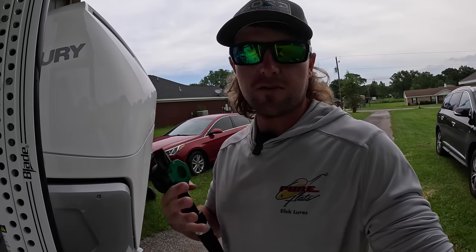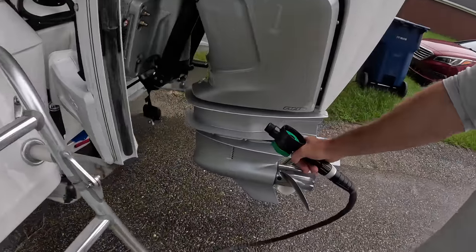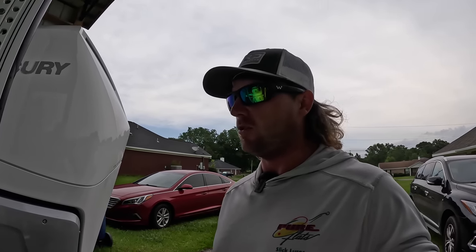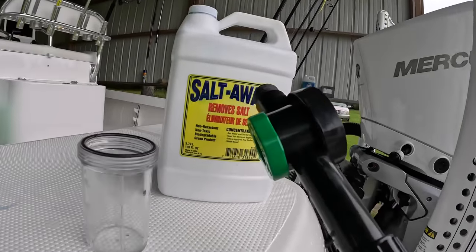And that will flush the entire system versus actually having to hook earmuffs to the lower unit right there and start your motor and run it that way. All you have to do is hook a hose up to it, let it run for 10 or 15 minutes and you're good. But what I have been using for the last year is this Saltaway right here.